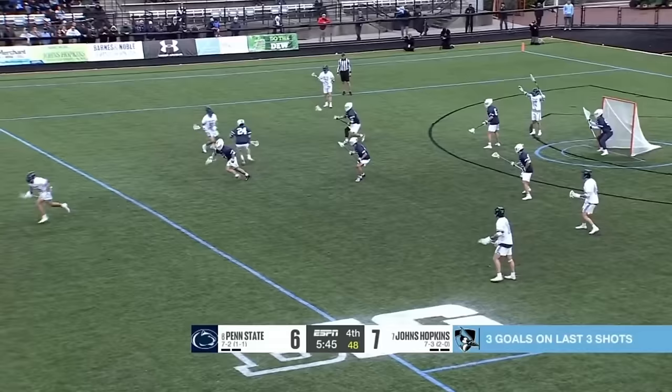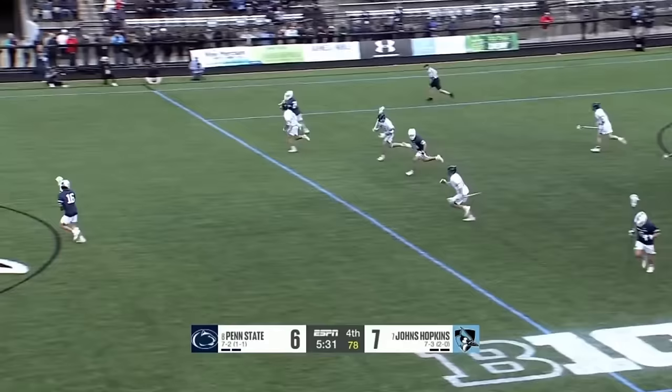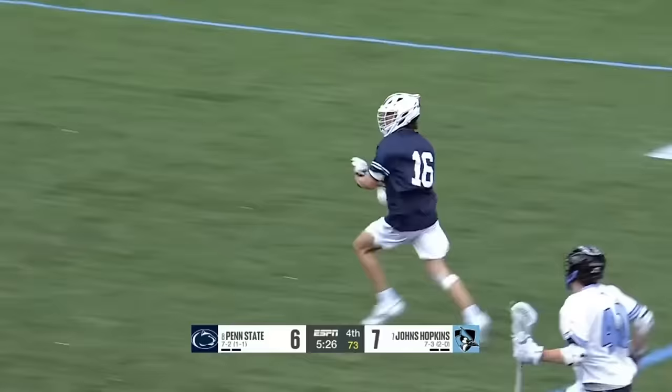Peshka waiting for Bauer, here he comes. Got an advantage over his defender. Carlson wide, that doesn't even get through. Hits a defender in the middle. Big battle for a loose ball in front, won by Penn State. Chance here for Hodds. Boom! Heads up!